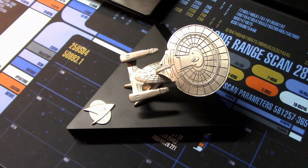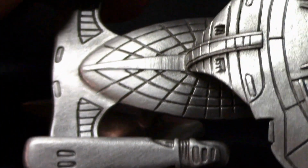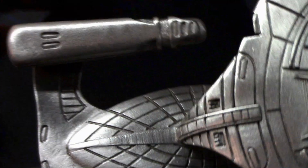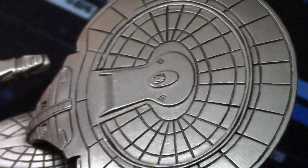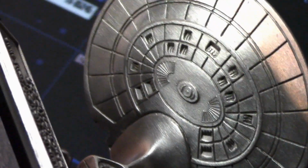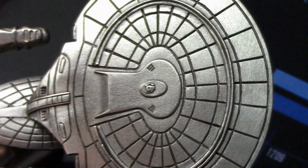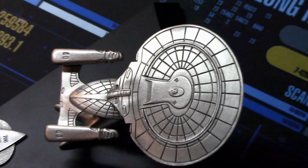Maybe we should zoom in, get some close-ups. Kind of some odd, wonky details as far as the detailing on the engines go, but other than that, you got your secondary hull markings. There's no registry number printed on it. Sometimes they do that, but you got your phaser strip and your grid lines. And the bottom's got a little bit of detail, but it doesn't come off or anything, so I can't take it off to show you a more detailed look. But anyway, so there it is.